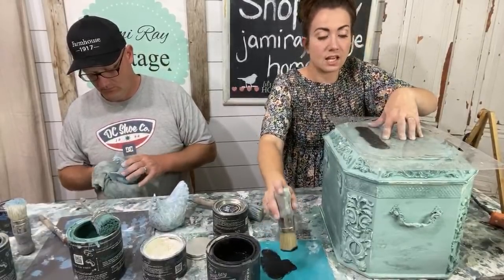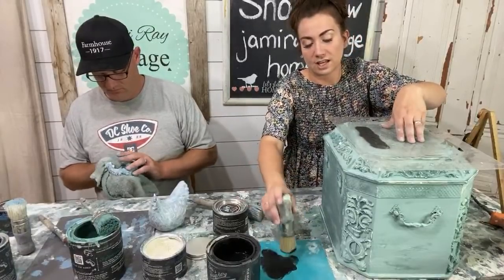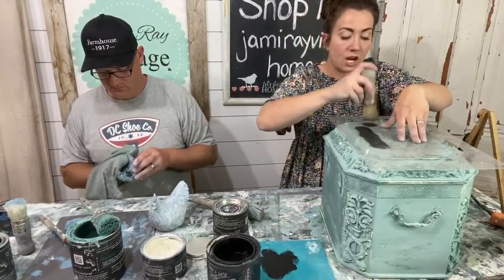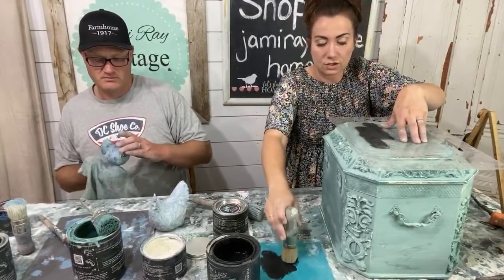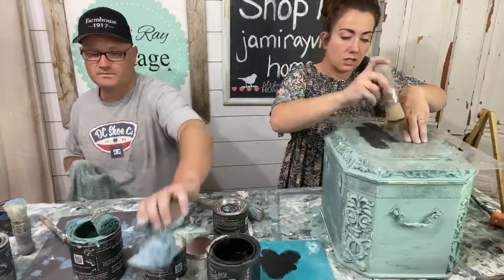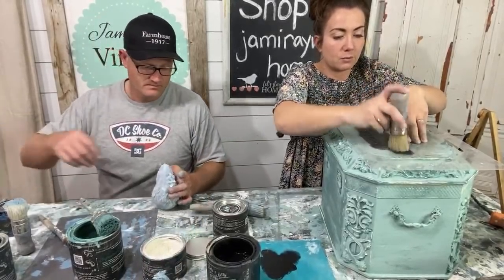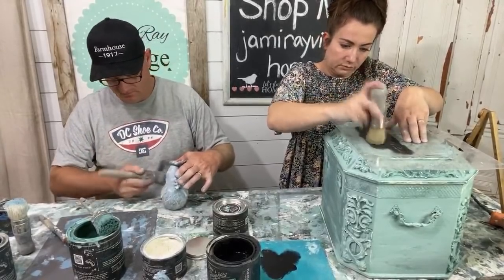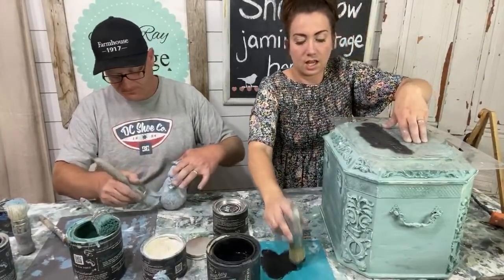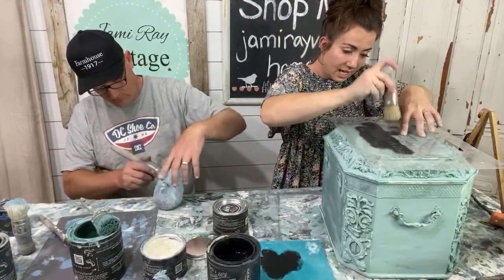So I'm using the Drow Chartreuse. It's a French stencil. I can never pronounce it. This is a JRB stencil that you can get at JamieRayVintage.com. And I'm using a JRB stencil brush. I think this is the number 20. I can never remember the number. I use them, you should not do this, but I use them interchangeably for waxing and stenciling.